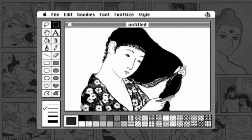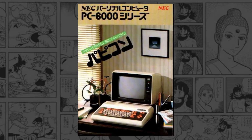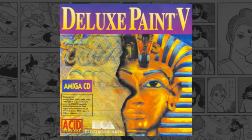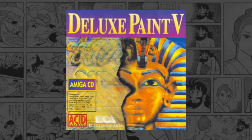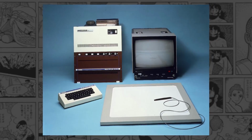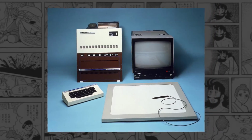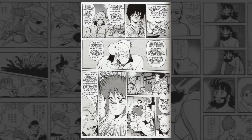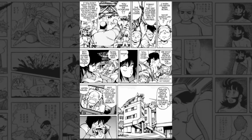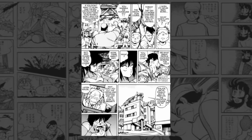vibrant subculture of doujinshi. The late 1980s saw the introduction of digital coloring and tone application in manga production. Artists began using computers to add color and tones to their illustrations, providing a level of visual richness and detail previously unattainable with traditional methods. This shift marked the beginning of manga's transition into the digital realm, setting the stage for the technological revolution that would unfold in the following decades.